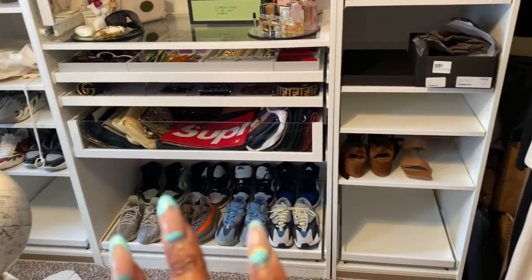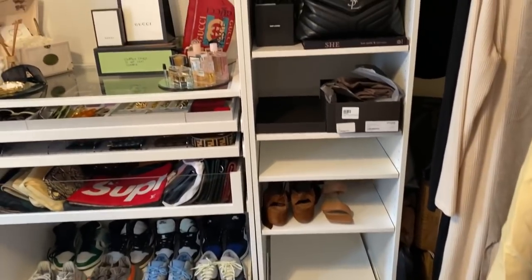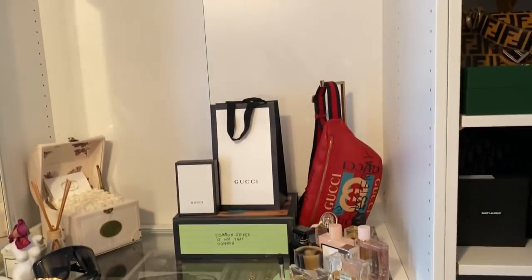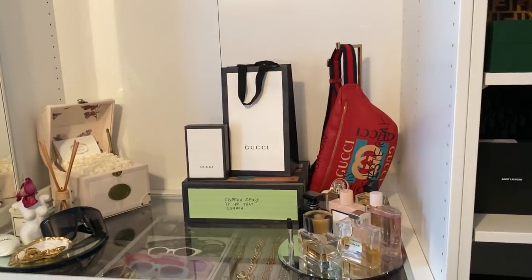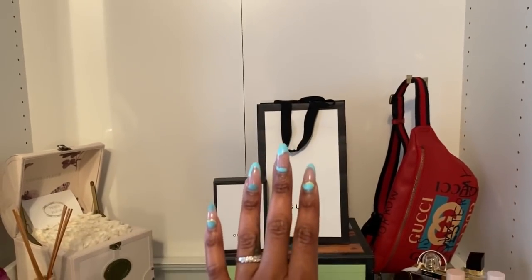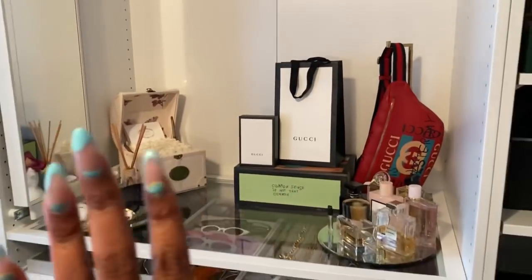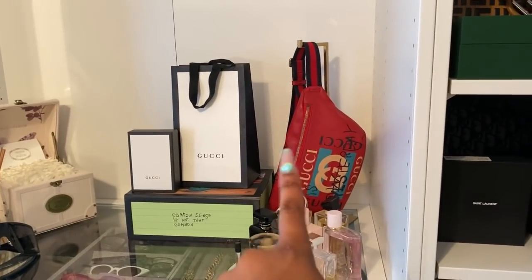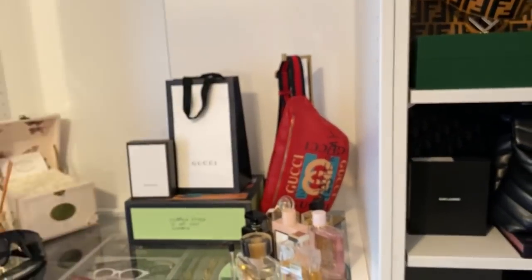Trying to figure out, actually I have an idea. So I know for sure all this little Gucci stuff is going away. Like the Gucci boxes, I'm gonna throw them away. I don't think I'm gonna use them anymore for aesthetics. I want to put a picture here and a smaller picture right next to it. Just to clear this area, I don't want it to be too cluttered, and I'm gonna hang my new bag right there.